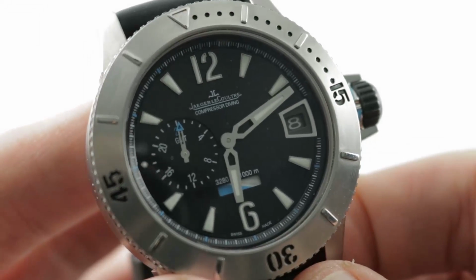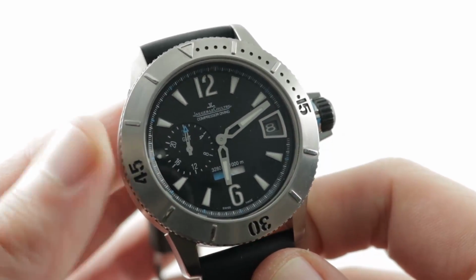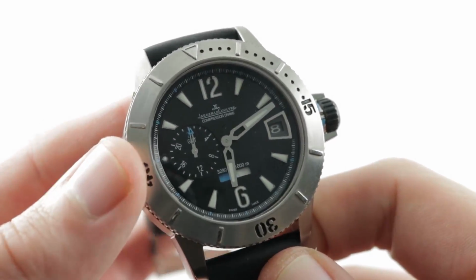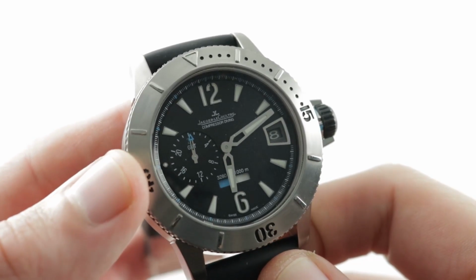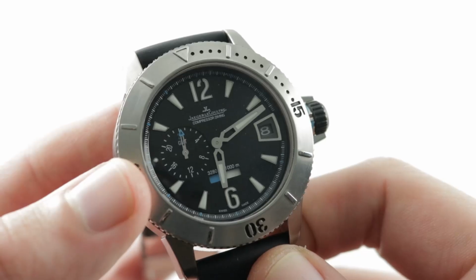It's chunky, it's sharp, and it's distinct. It's almost like Jaeger LeCoultre watchmakers went to town on the Panerai Luminor submersibles and the Doxa subs and got a really good sense of how a dive bezel should feel and sound before they put this watch together.